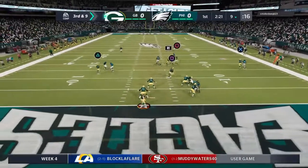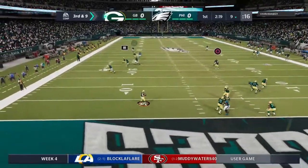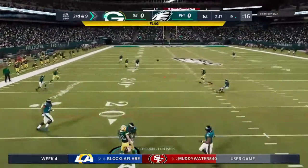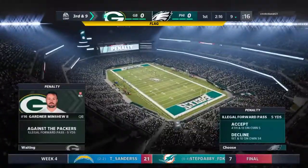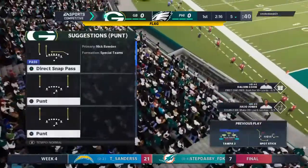From the gun, Minshew to throw. Dancing to his left. And a diving grab. I think he got that. Yes. That's a good chunk of yardage.